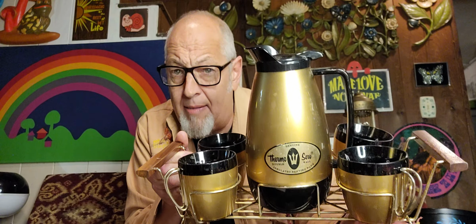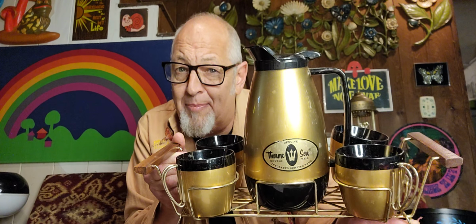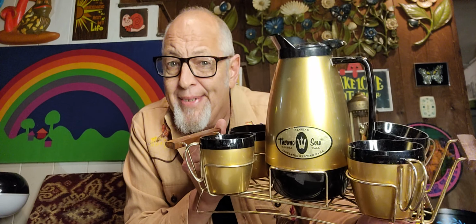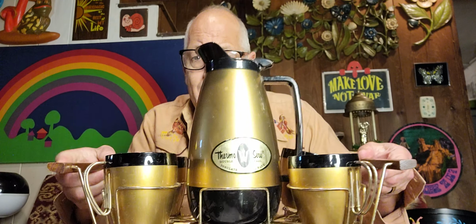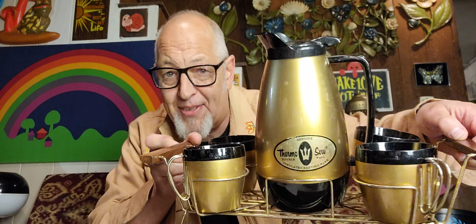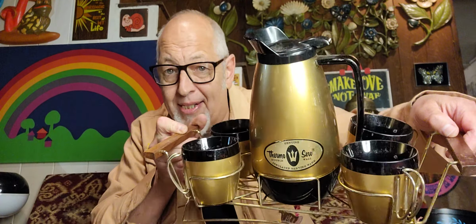She said 15. I said, how about 10? She did not want to take the 10, but she took the 10. And boy, I'm glad she did. I might have paid the 15 for this, because this is about a $40 little set. It's got the awesome mid-century handles, really nice shape. Everything's there. Even has the tag. So easy call. 10 bucks. I'm in on that all day long.